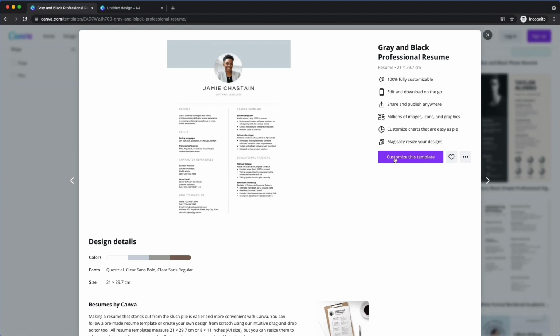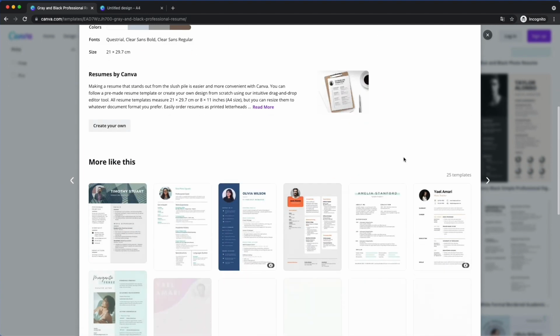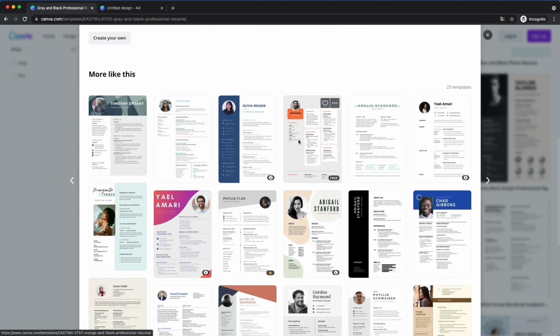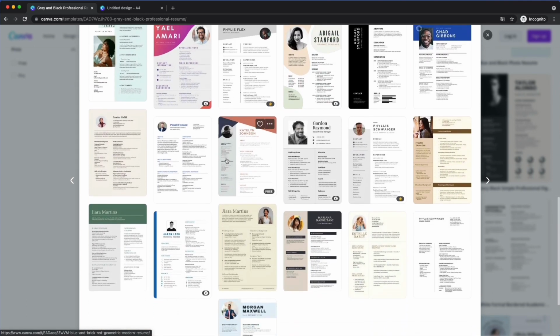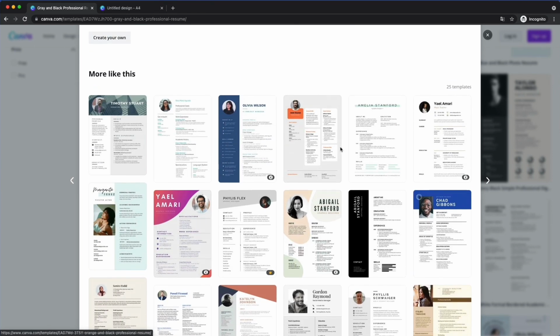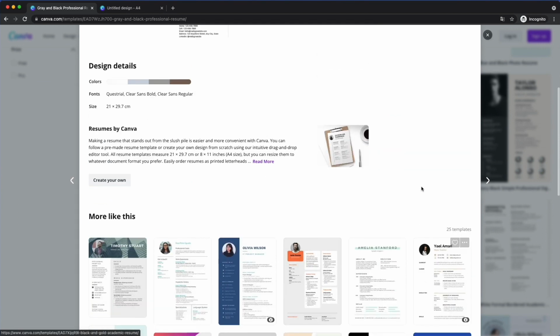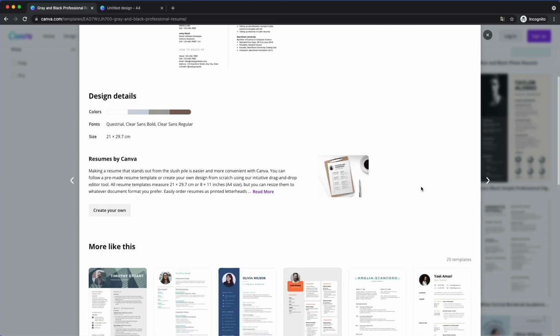And as you can see, I can easily customize this template, but as I scroll down, I'm going to see all sorts of different suggestions which are similar to the ones which I just selected. So my recommendation is, if you're looking to go with Canva, just have a look around and take your time to explore the different options which you have at your disposal.